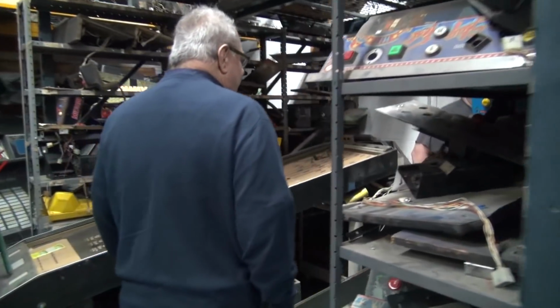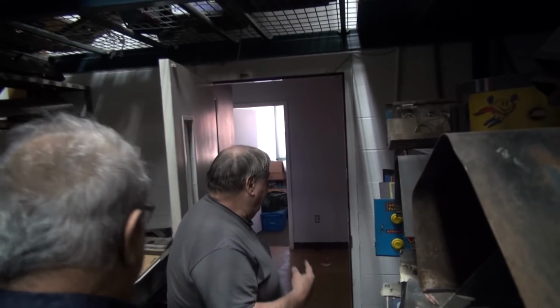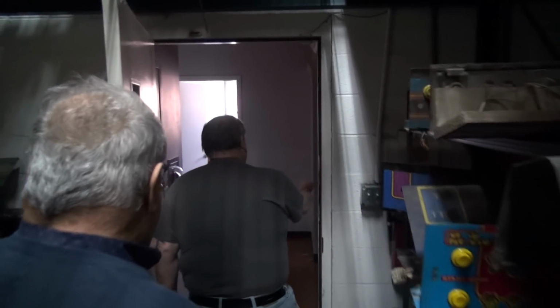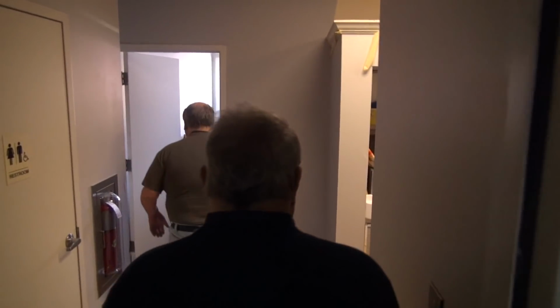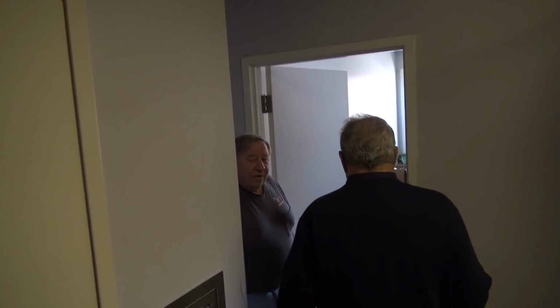The offices, in fact, have a lot of circuit boards. I keep them in here because these we're splitting the money from. These belong to me and Joe. So we split everything in these offices.